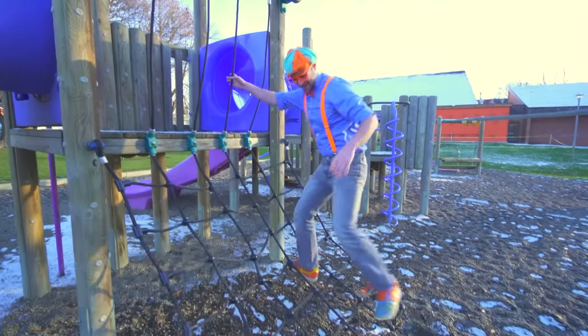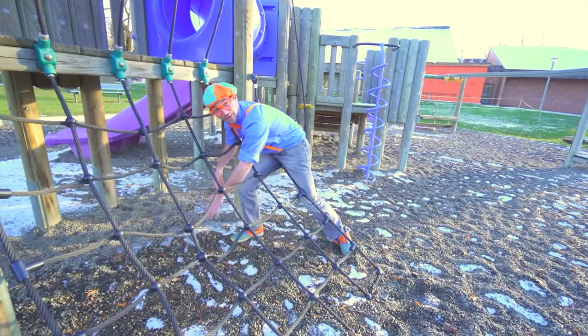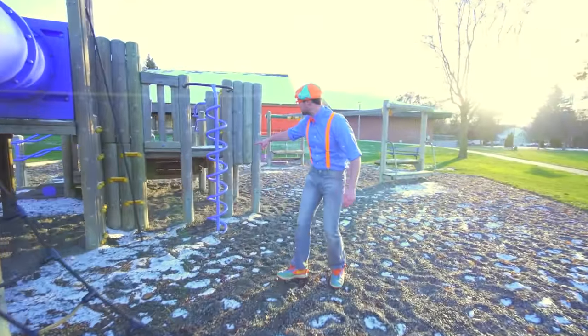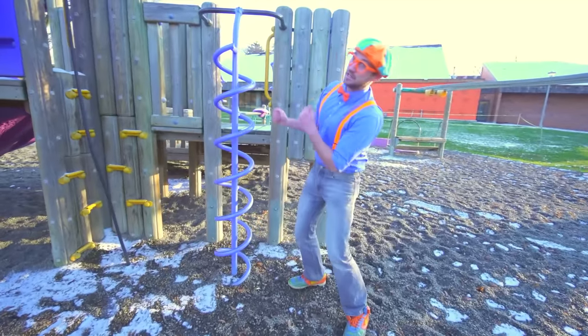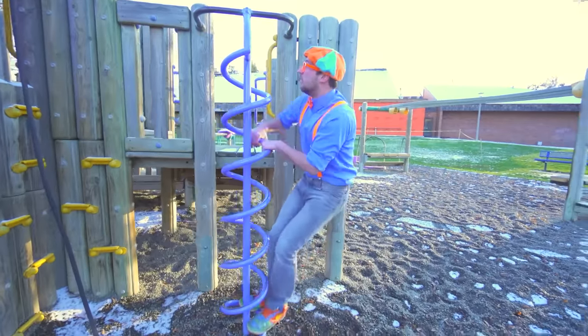These nets are so much fun! Oh, I'm stuck! It's like I'm caught in a spider web! Ah! Look! It's a spinny roo! Spinny roo! Spinny, spinny, spinny! Watch this!